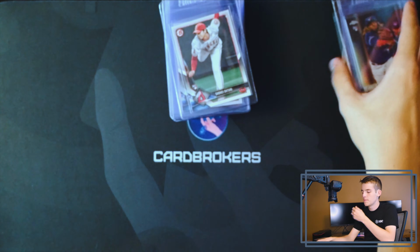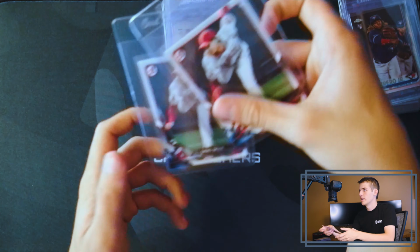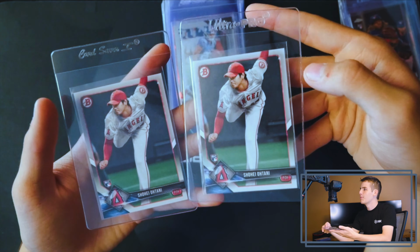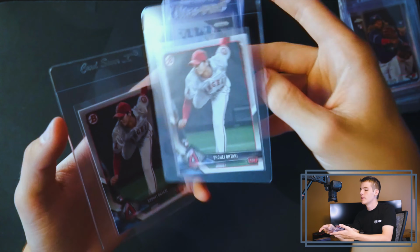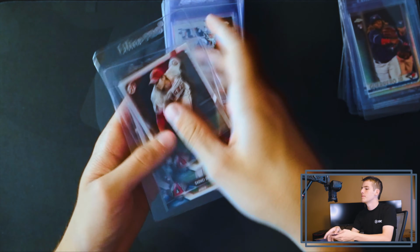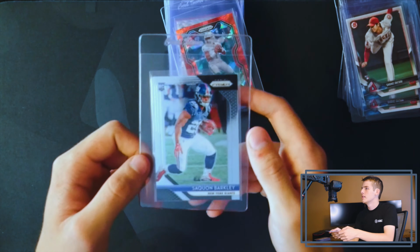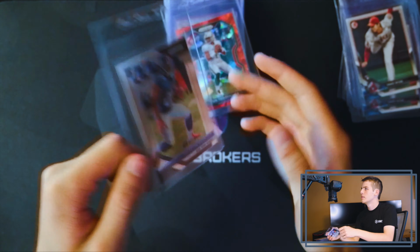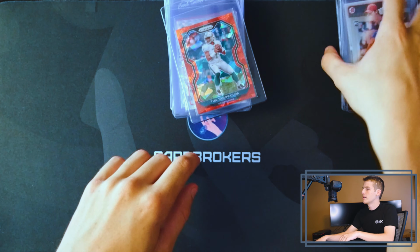Vladdy refractors. I just bought these the other day at a local flea market type thing that I was at. Couple of Tawny Bowmans. These are big cards and 10s. Really big cards. Couple of Tawnies. Saquon Barkley Prism rookie. Be interesting to see how he comes back.